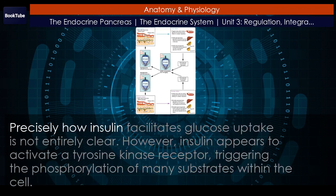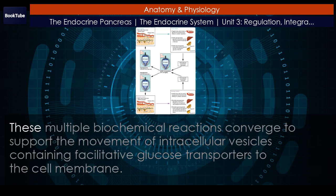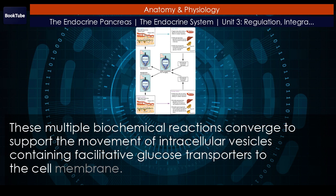Precisely how insulin facilitates glucose uptake is not entirely clear. However, insulin appears to activate a tyrosine kinase receptor, triggering the phosphorylation of many substrates within the cell. These multiple biochemical reactions converge to support the movement of intracellular vesicles containing facilitative glucose transporters to the cell membrane.